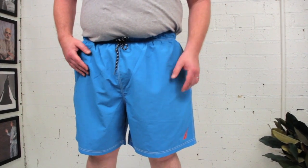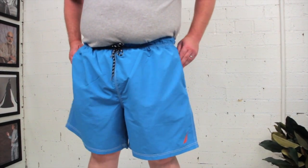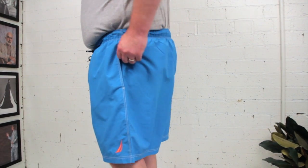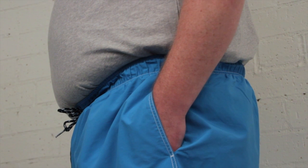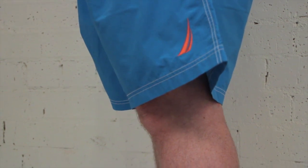I'm wearing today the Nautica swimming trouser in turquoise. Nautica is renowned for a nice high quality make and their pattern is fantastically comfortable, and it's a really nice quick dry material. It's got some good shape to it, easy to wear, it's got some internal mesh that keeps everything secure, if you know my meaning. It comes in the size 2 extra large to a 7 extra large.